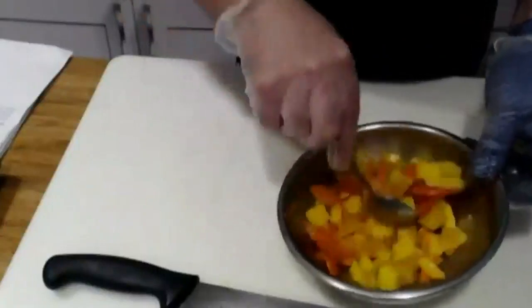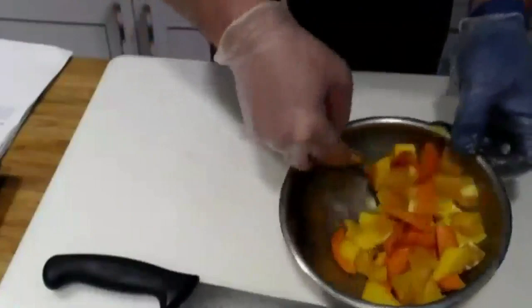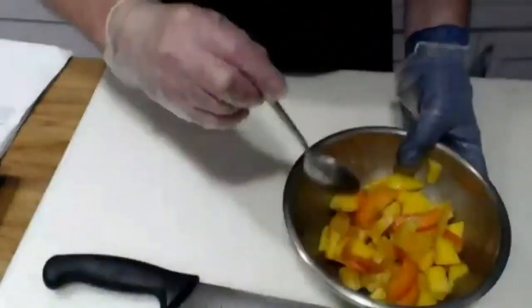We use those kinds of knives. So if anybody's interested in that sort of thing, we certainly will be able to practice knife skills in those classes.